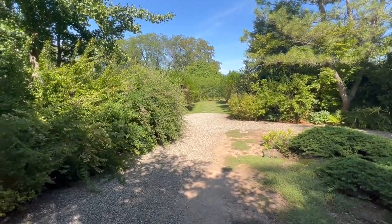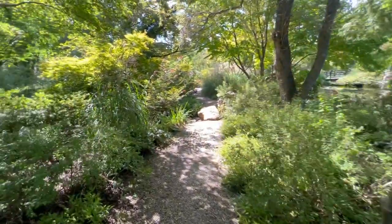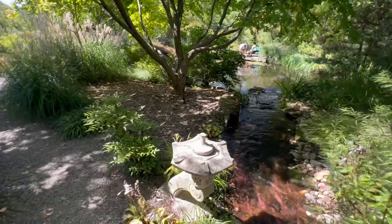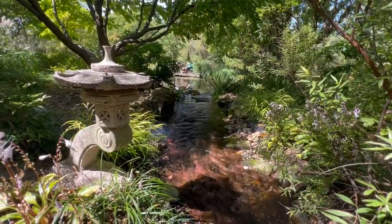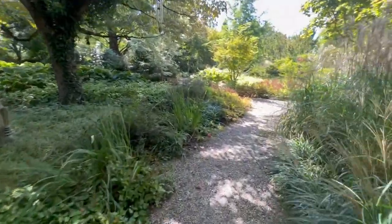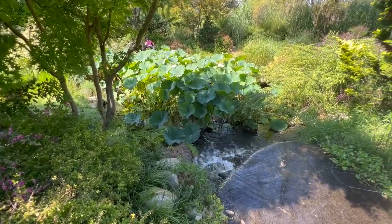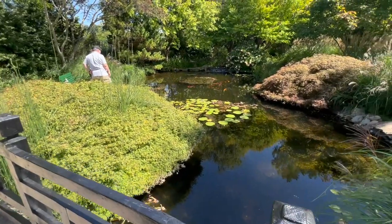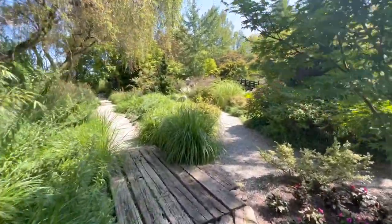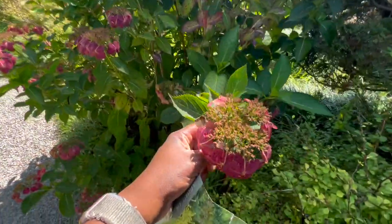Oh, I think that's the maze garden. Okay, I can't wait to see that. Where does that go? Oh my gosh, this is so wonderful. Oh, there's more than one bridge. Okay. Oh my goodness, look at that. That is so beautiful. I need a picture. See? Ooh, that's beautiful.